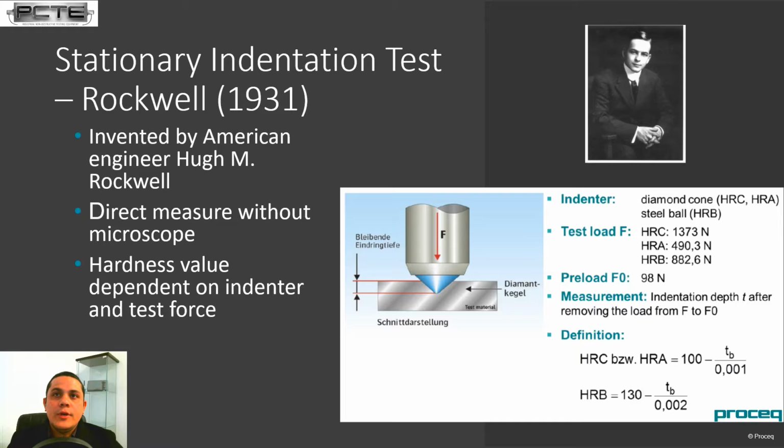Then we have another stationary indentation test, which is our Rockwell, invented in 1931 by an American engineer by the name of Hugh M. Rockwell. It's a direct measure without a microscope. The hardness value is dependent on the indenter and the test force. We can have diamond cones and steel balls. We have various scales within the indentation test, and it's a comparison of two.